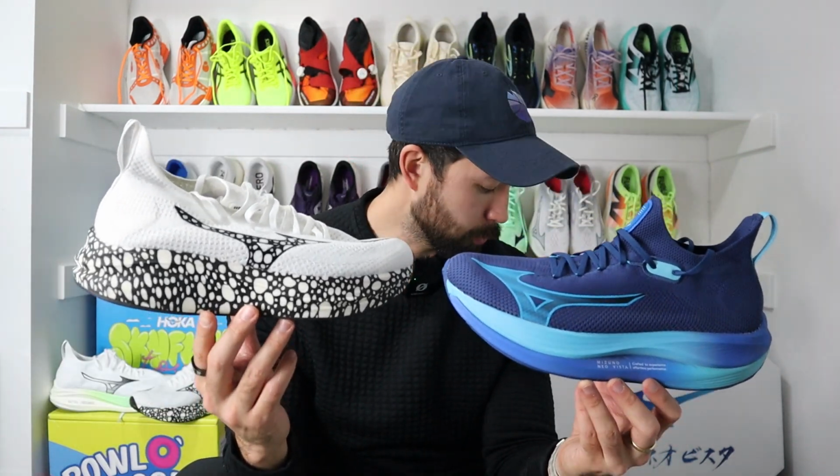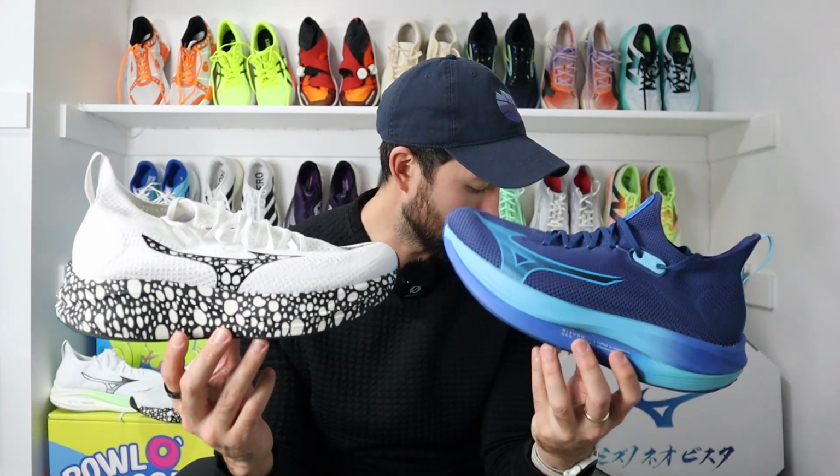From a specs perspective, the Neo Zen comes in at 8.3 ounces and 235 grams, and the Neo Vista comes in at 9.1 ounces and 258 grams.